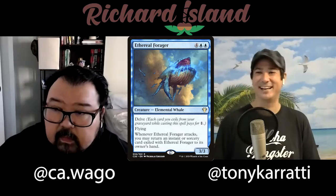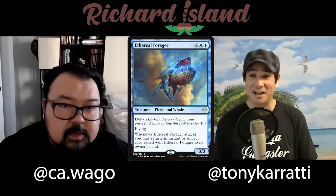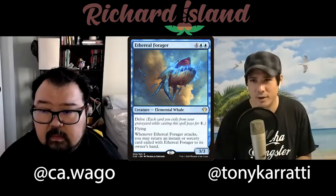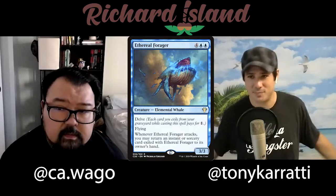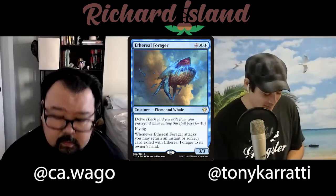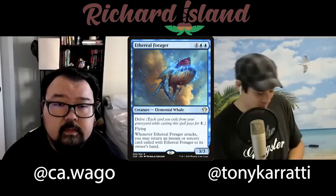Elemental whale. Elementals are well supported, whales not so much. But anyway, it's an elemental whale. It's a creature. I don't even think this ability is that special on a creature. I mean, I thought this was a 2. I mean, I didn't. Too. Yeah, it was all right.